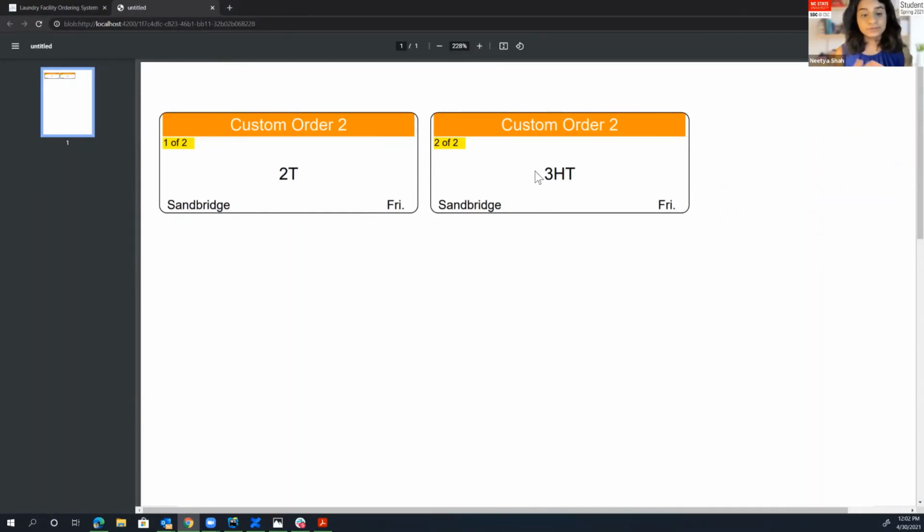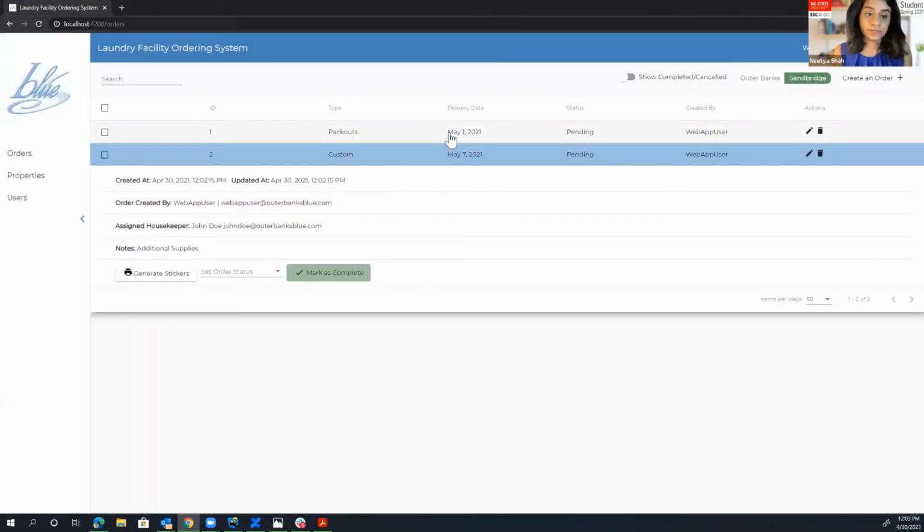And this is just how custom orders are created. They're split by item. The orange bar on top will just let the laundry facility clearly identify that these are custom orders that are not necessarily tied to a property, but rather just a general location, either Sandbridge or the Outer Banks. Now let's take a look at what the pack-out orders would look like.